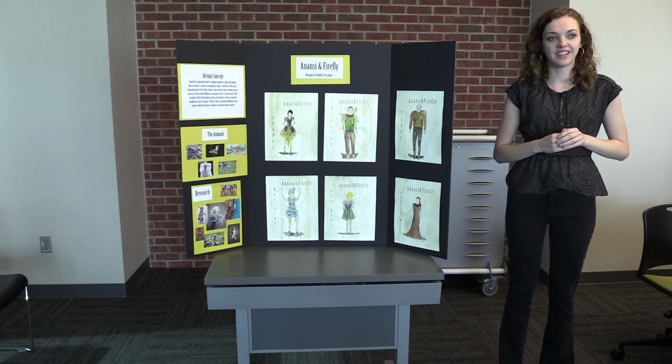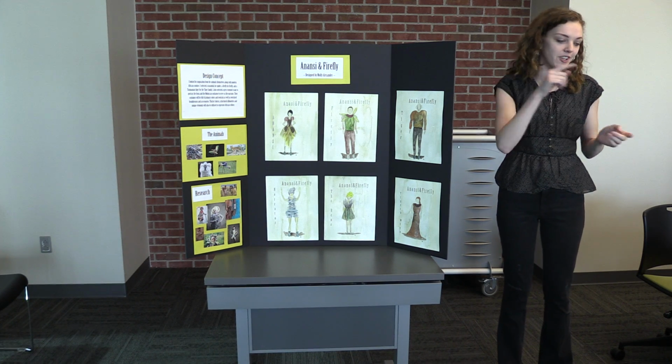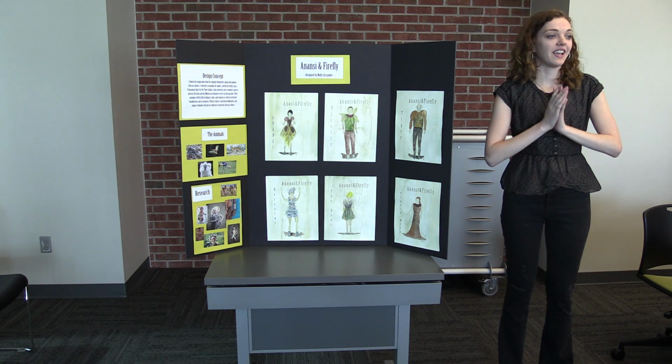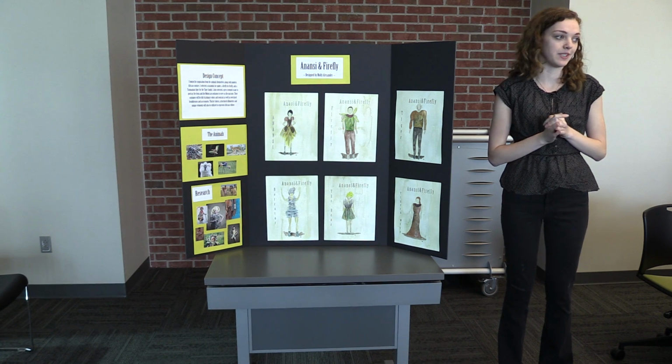So Anansi is ready to go on his way, but Firefly is like, wait, we just filled all your eggs, your basket, and I have none. So Firefly abandons Anansi in the middle of nowhere, and Anansi has to find his way back.